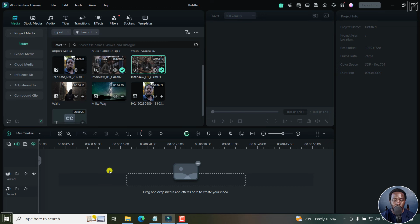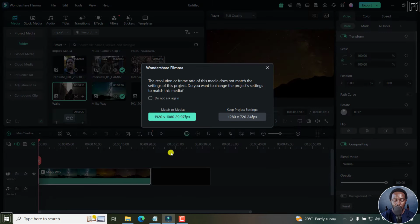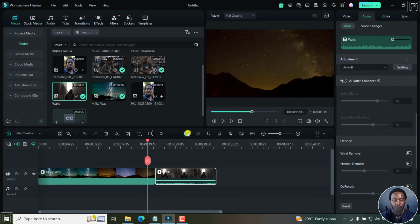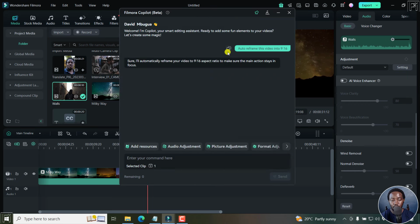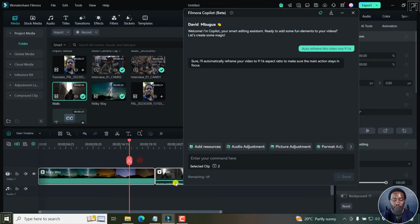And next up we've got the Filmora Copilot 2.0. And let's assume we've got this video here. You can just match the media. And then this is Filmora Copilot. If I click on it, you'll get a bunch of options. It's been in beta for a while, and you can see what you had previously. And as you can see, select a clip 1. Let's assume I select 2 clips here.